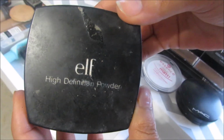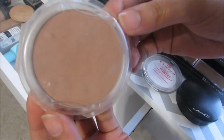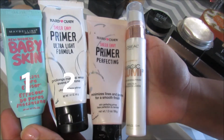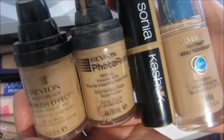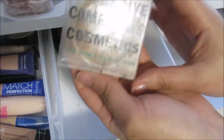Some HD Powder. I really like loose powders right now. And I got this Shaduyo Sasa Shadu Powder thing. I got these three primers: Baby Skin, some Hard Candy, and Magic Lumi. I got these four foundations: two from Revlon, Sonia Kashuk, and the CoverGirl Outlast.